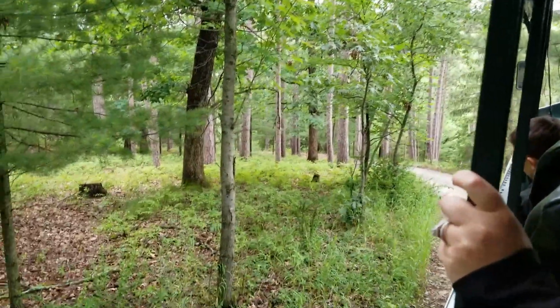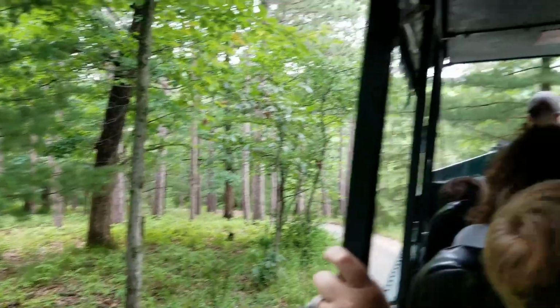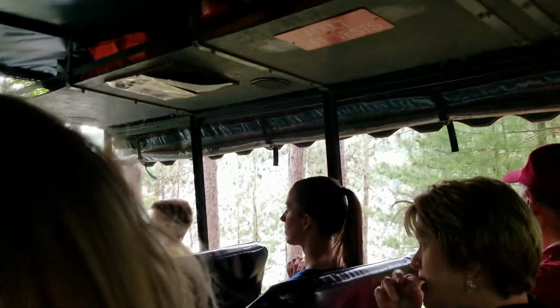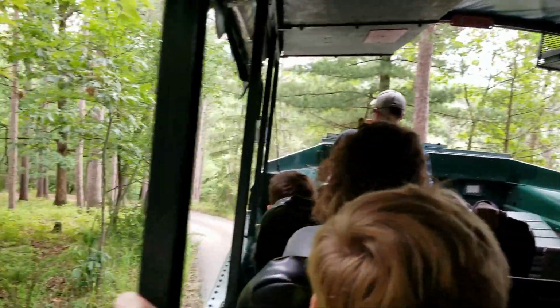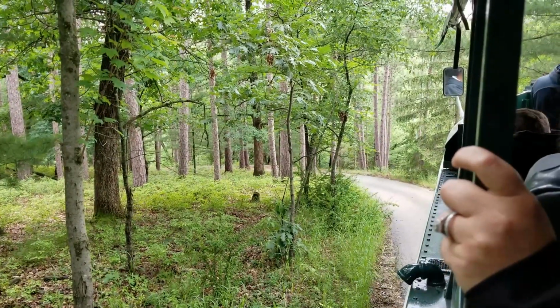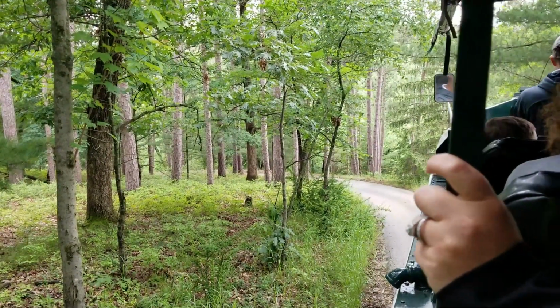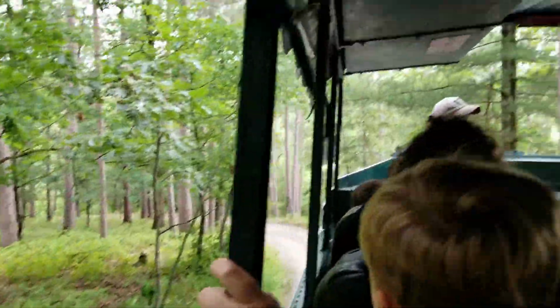Aim for two reasons. One, this is the last good look of the Wisconsin River we're going to get on today's tour. Then two, we're coming up on Suicide Hill. Who wants to drive again? Samantha, you want to drive again? Yeah, come on. But I'm just joking. Well, if you guys are afraid of heights like I am, just cover your eyes.